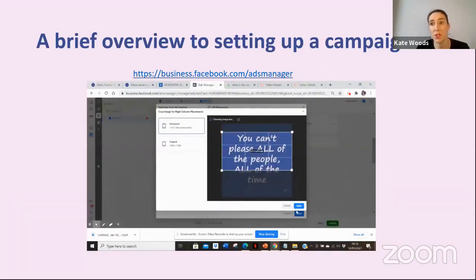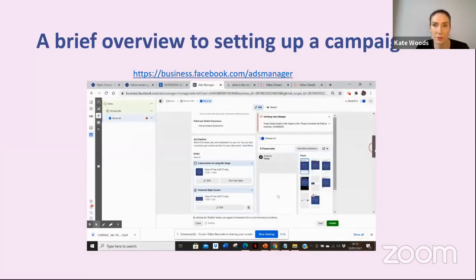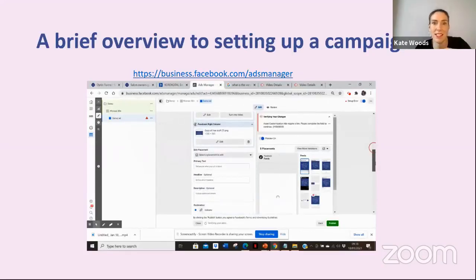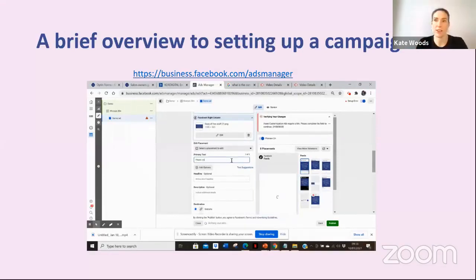What you're much better off doing, if something looks great in one place but doesn't look great in the other place, is on the next screen, where it says select a placement to edit. You can just go into that and you can actually change the image for a specific placement. So for example, you could have a square for Instagram and a portrait for stories.